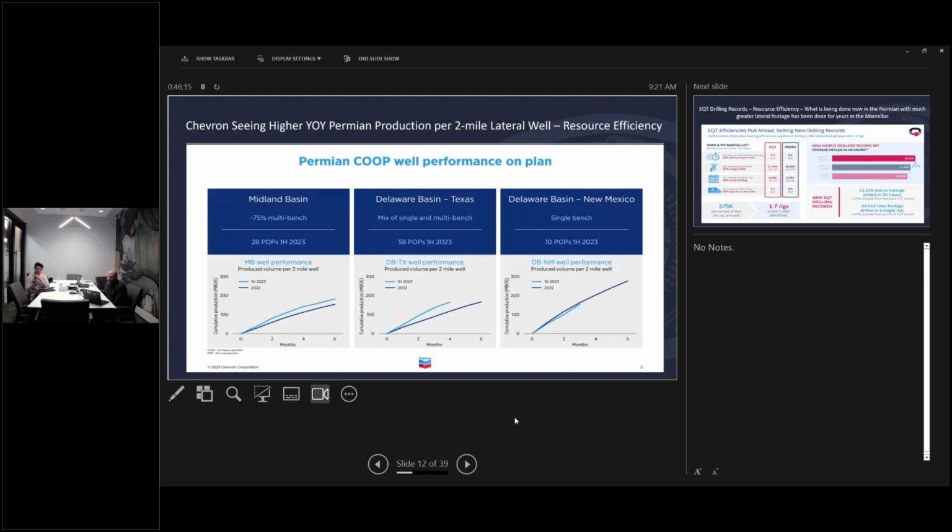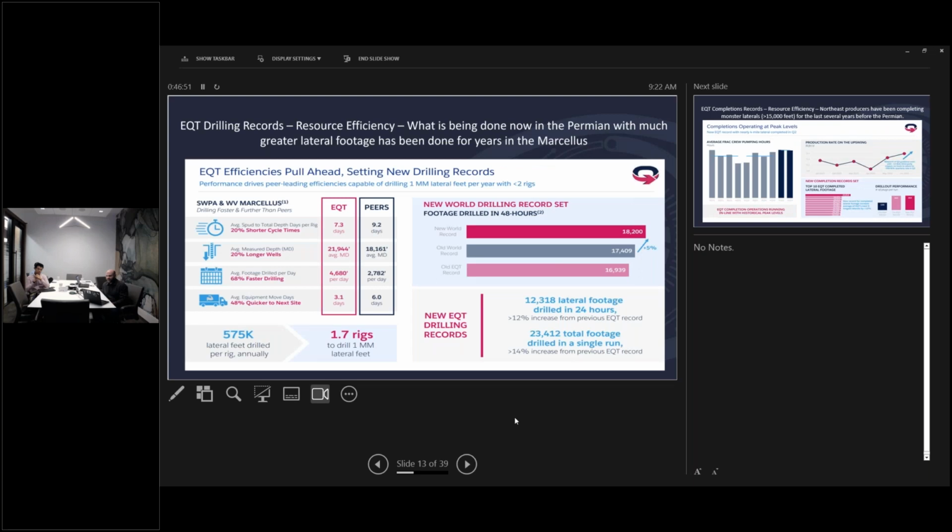One interesting thing that Chevron looked at, they basically looked at their current 2-mile lateral wells and how they were performing this year compared to last year. And even with that, they're getting significant increases in production on a per 2-mile well in the Midland Basin, the Delaware Basin in Texas, and the Delaware Basin in New Mexico. Well, maybe not so much in New Mexico, but definitely in Texas and the Midland, they've been able to increase the performance there. And this is primarily probably through simultaneous fracking. And this is one example of a resource efficiency.